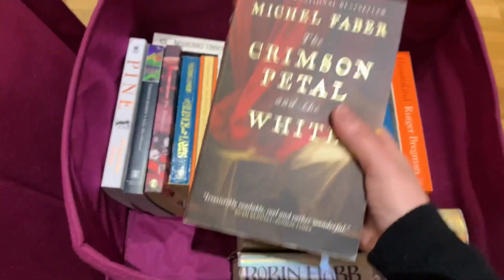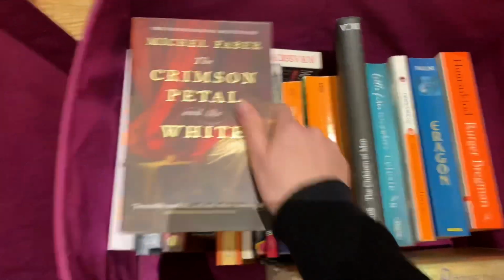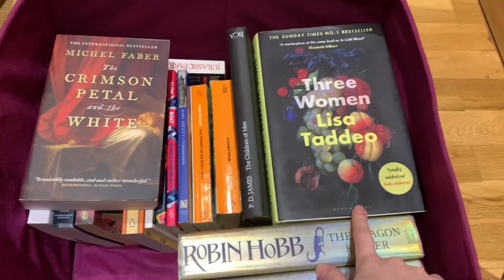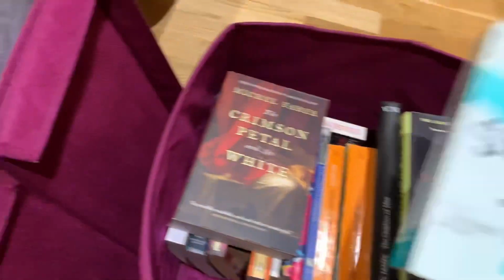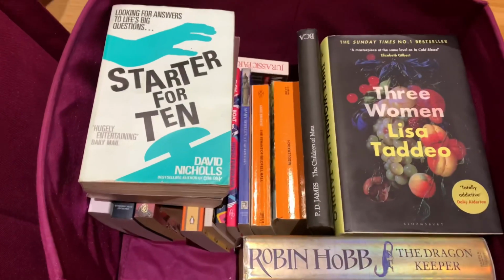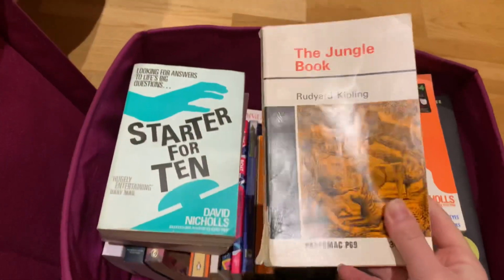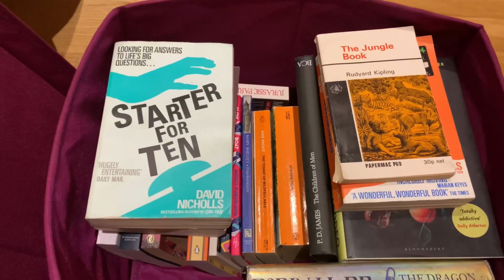And then this is a new book that I purchased. It's been on my wish list for a while, The Crimson Petal and the White. I haven't read that yet. Three Women, which I got at a book swap at work, which I also haven't read. Starter for 10. And then the other book by that author that more people know, which is One Day. I haven't read that yet. The Jungle Book, which is a classic that I haven't read.